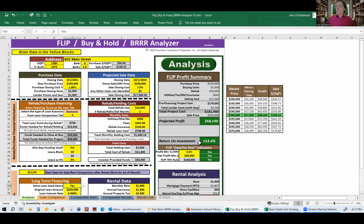My first example is a real world scenario. This is actually a flip that I have. I've changed the street name to protect the innocent, but these are the actual details. Now I'm going to run the numbers as if I'm using an HML, a hard money lender, who bases their loan off of the purchase price. So I'm putting the date in here for the closing date. Well, I guess it's not quite 2021. We'll say it's 2024, to get a little closer. On this particular one, the purchase price was $187,500.